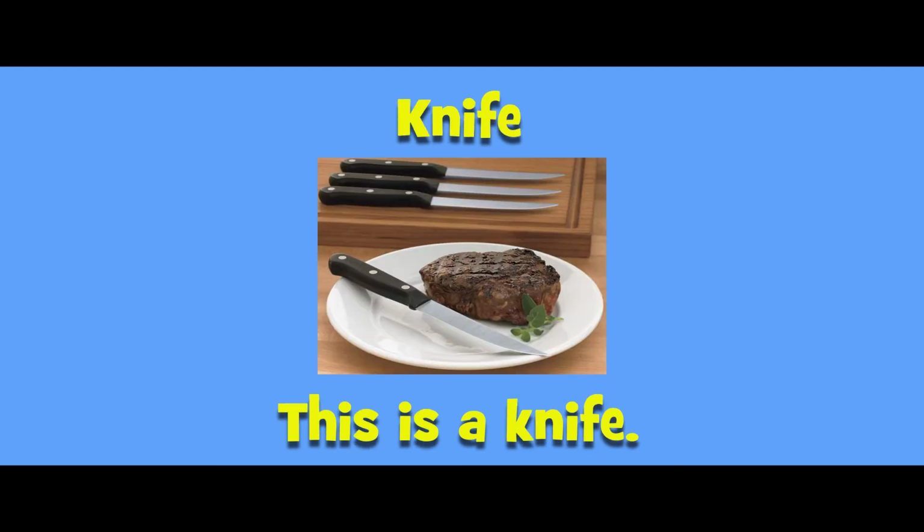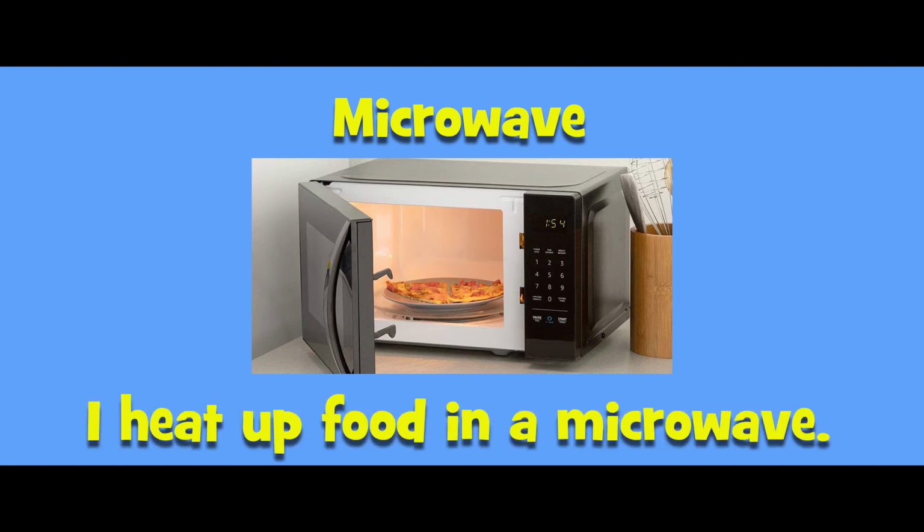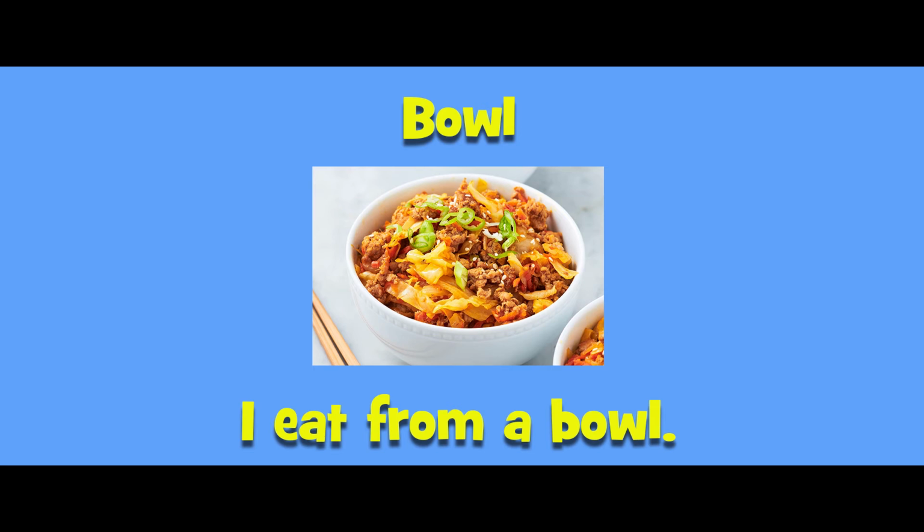This is a knife. I cut with a knife. This is a microwave. I heat up food in a microwave. This is a bowl. I eat from a bowl.